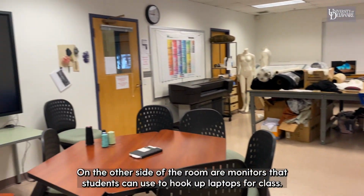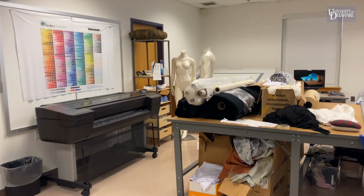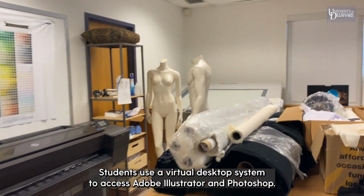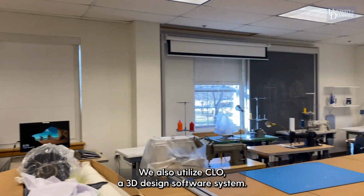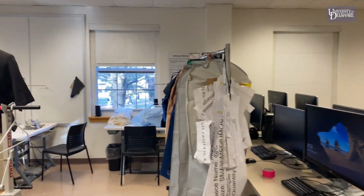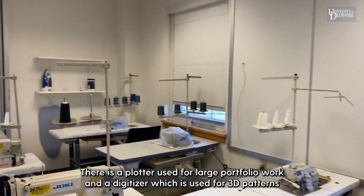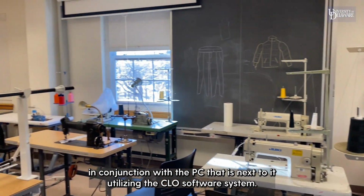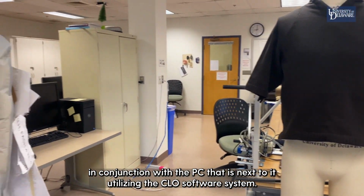On the other side of the room are monitors that students can use to hook up laptops for class. Students use a virtual desktop system to access Adobe Illustrator and Photoshop. We also utilize Clo, a 3D design software system. There is a plotter used for large portfolio work and a digitizer, which is used for 3D patterns in conjunction with the PC that is next to it, utilizing the Clo software system.